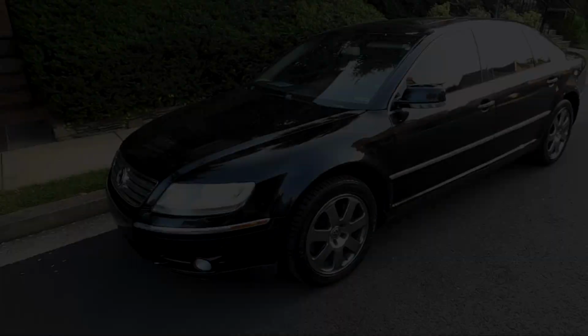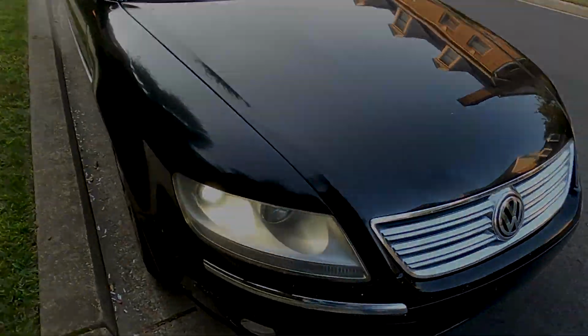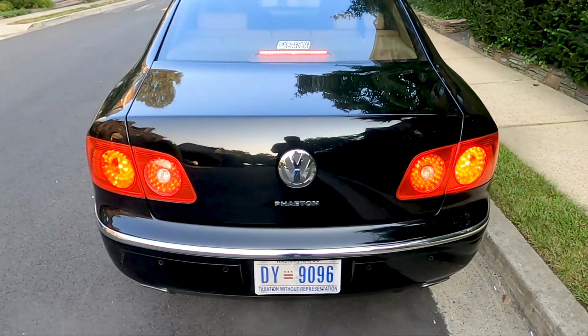Yep. What are some of the features that this car has that obviously was unheard of in '04? This car is a bit of an engineering feat.